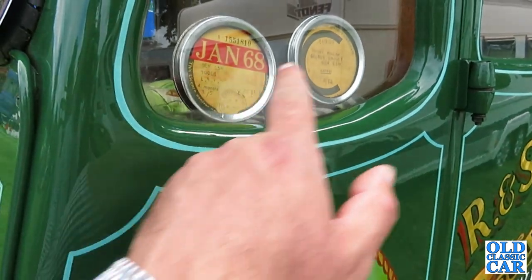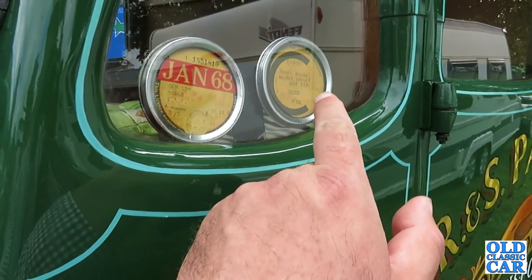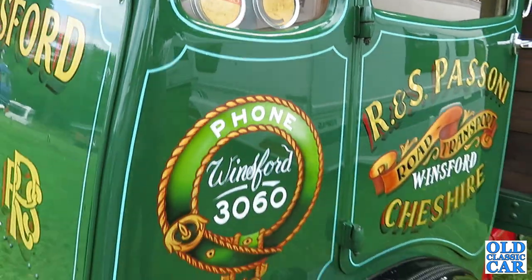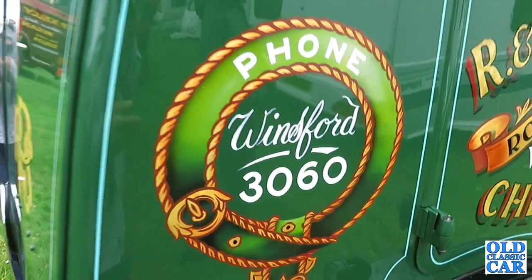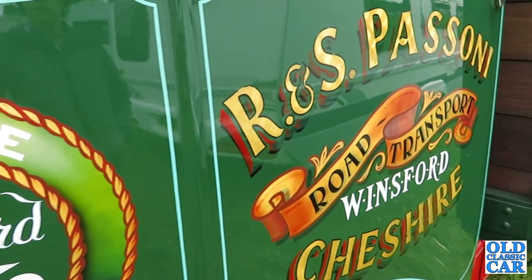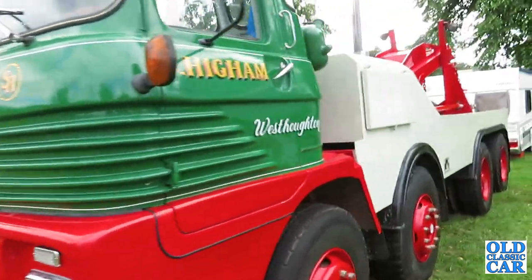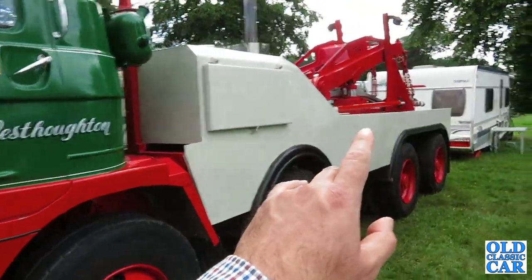The old tax disc and the old commercial operator's disc as well. Lorries usually had to display both of them. But I mean, look at the sign writing on that. A mighty old Scammell now. Fantastic. Heavy duty recovery gear on the back.